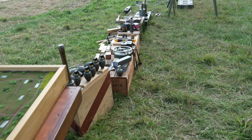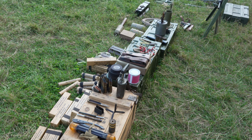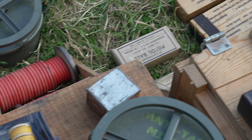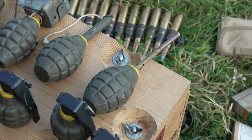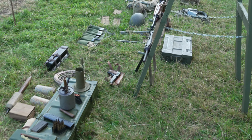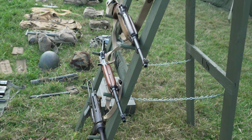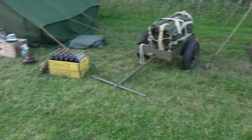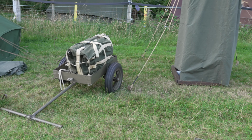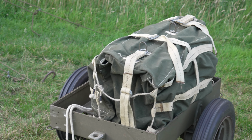So if we go down this end of the display, you see we've got the grenade, mines and ammunition explosive section. And again we've got loads of little strange items down here that you don't always see, especially a lot of these detonators on the grenades. Moving forwards, we've got the gun rack with most of the primary American arms. That's the decontamination unit, which he actually uses as a functional shower, and the original handcart with an original airborne drop bag on it, which is fairly hard to find.